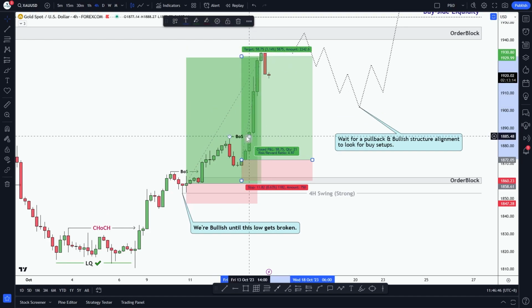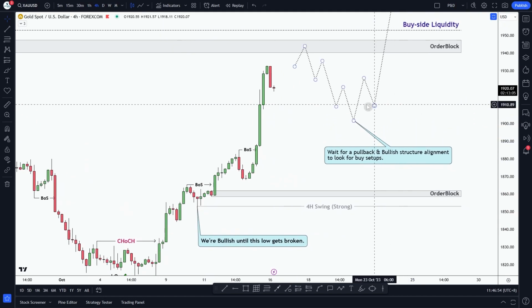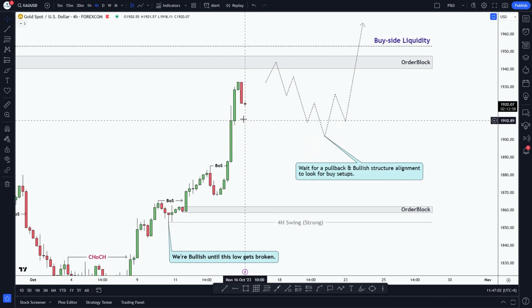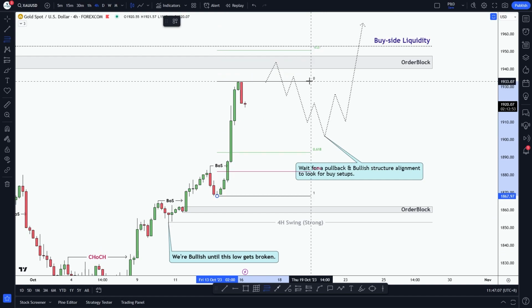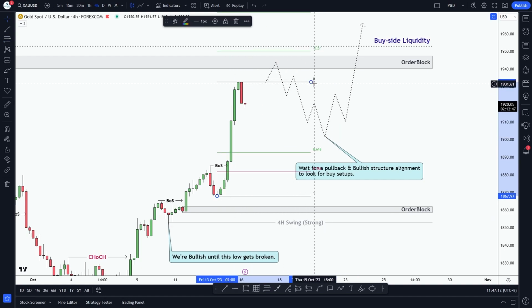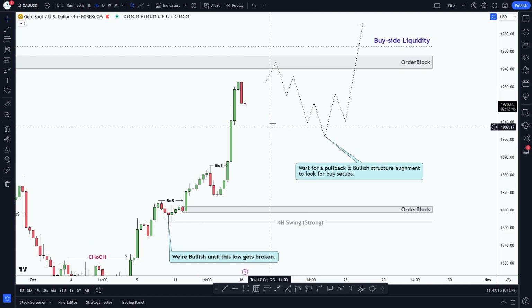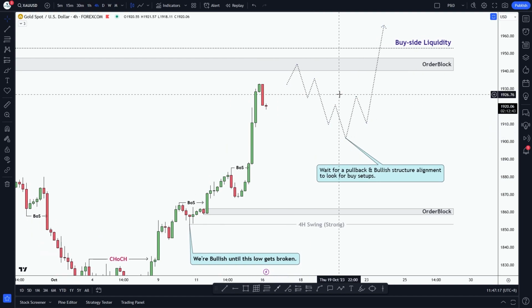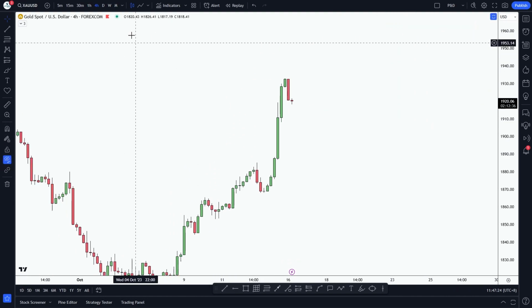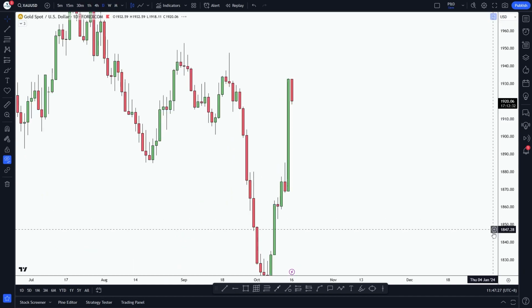So focusing on the current market structure, we are still looking for long setups. As the week has begun, it's pulling back, probably to this 50% level. If you draw a fib from this swing leg, 50% is somewhere around here. So we might expect a pullback, and then we can look for another long setup targeting this order block or this buy-side liquidity.